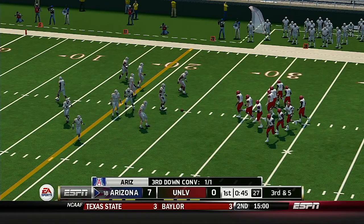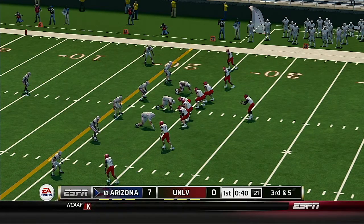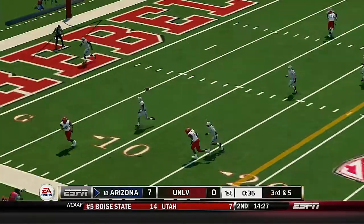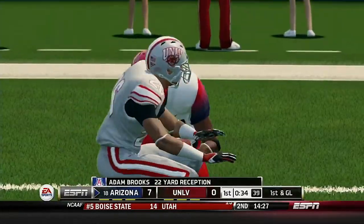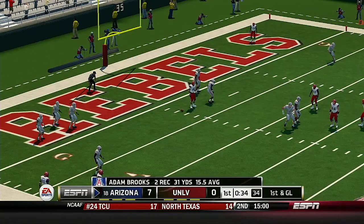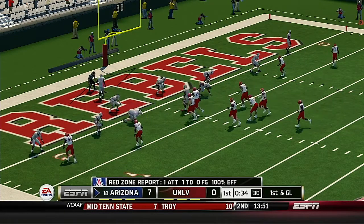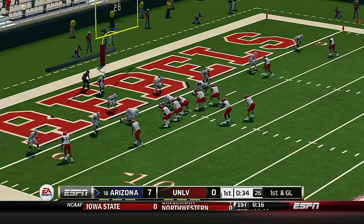Third and 5. Ball on the 24-yard line. 5 wide. He fires this one. Tackle right around the 2-yard line. I like it. They're not afraid to try this defense over the middle. The quarterback saw man coverage and gave his receiver a chance to make a play. They picked up the first down.